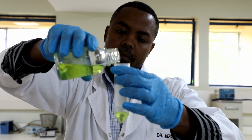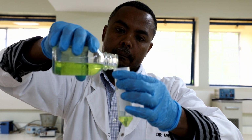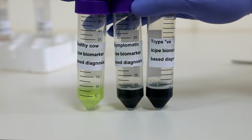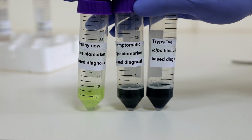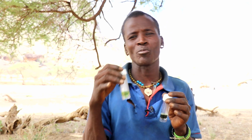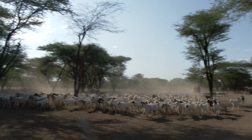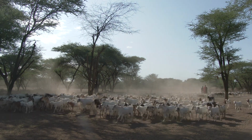This simple novel diagnostic tool for African animal trypanosomosis is emblematic of ICIPE's goal of developing science-led, inclusive innovations that are effective, accessible, and affordable to all segments of society. It will also support the goal of sustainable livestock farming in Africa.